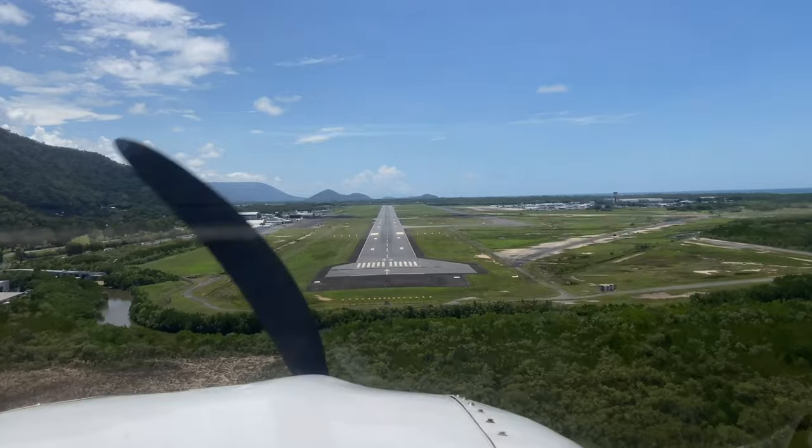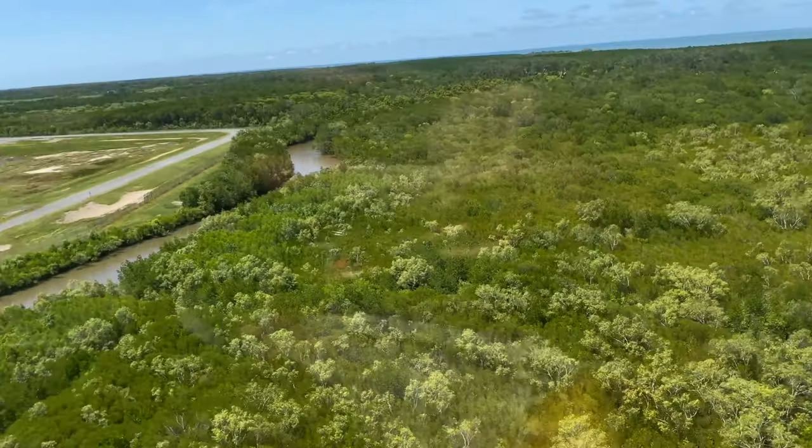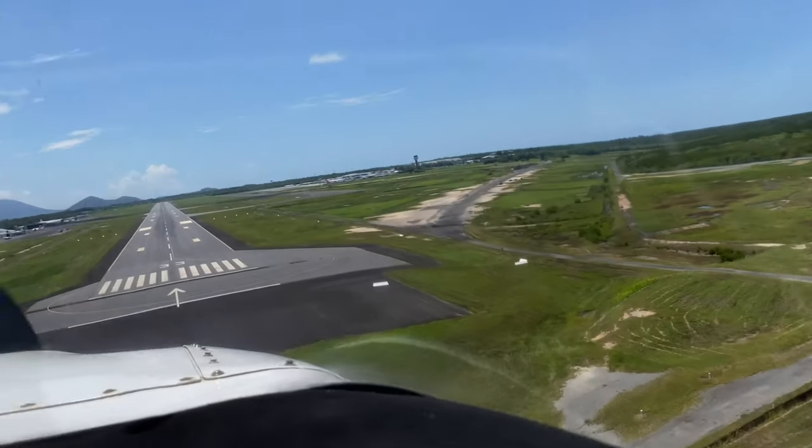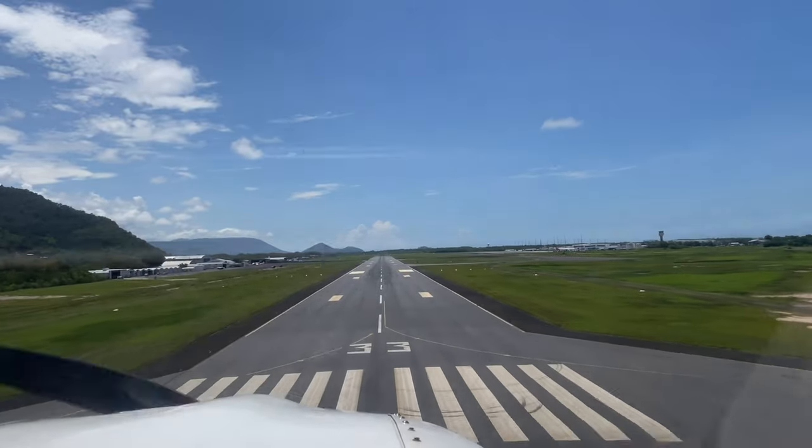Okay, as I said, this is us coming into land. And once you've landed, we get a debrief. He takes lots of photos of you against his airplane, and then he drops you back off at the hotel. So overall, a great, fantastic day.